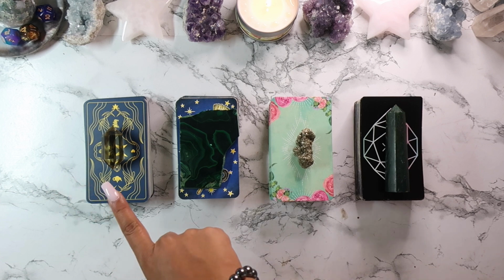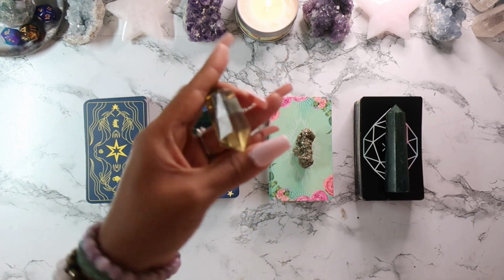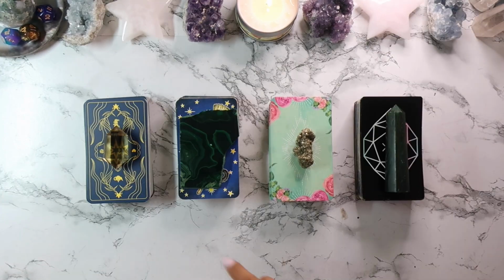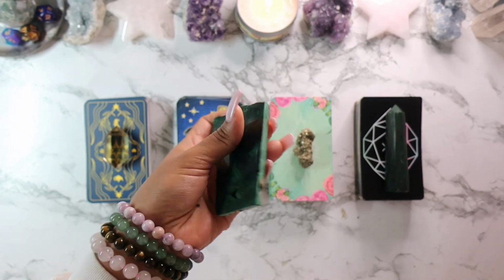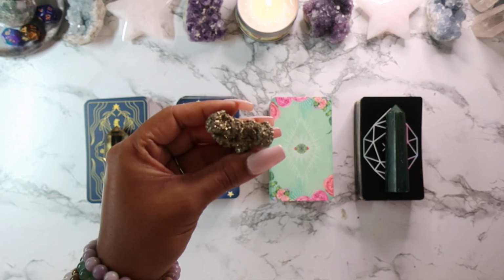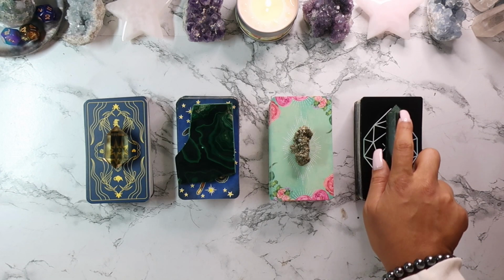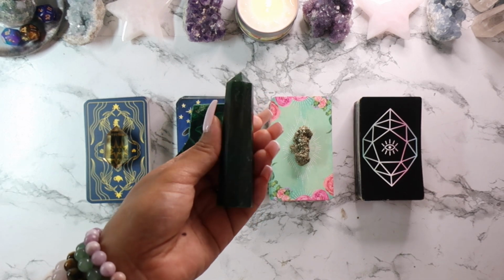So we have pile 1 here and we have a double terminated citrine point. We also have pile 2 here. We have malachite here. And then we have pile 3 here with the pyrite crystal. And then we have pile 4 here with the green aventurine point.